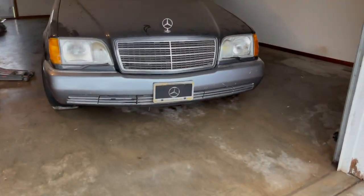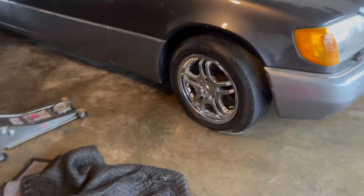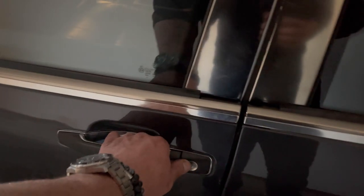Oh, look at this beast. Look at this. I think it's a 92. I gotta tell you, Mikey likes. I thought Annette and her husband would be here, but I guess they're not gonna be here. Body's in good condition. We have one flat and two flats, but that's okay. I'm not worried about that.